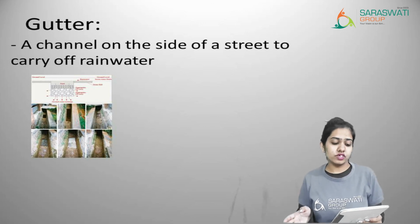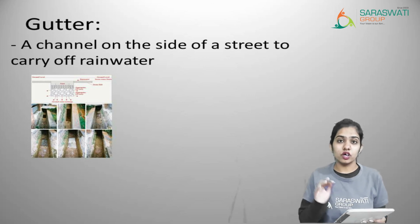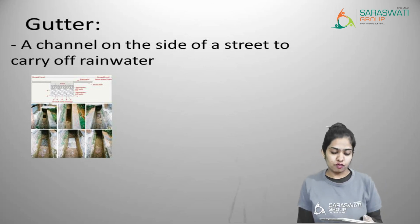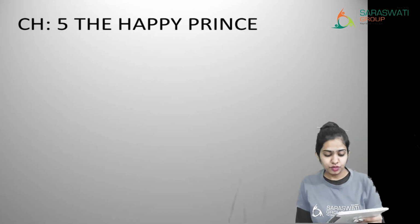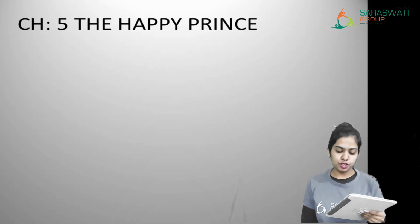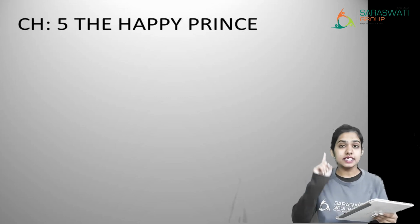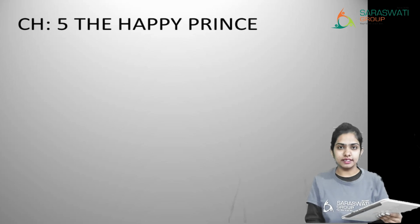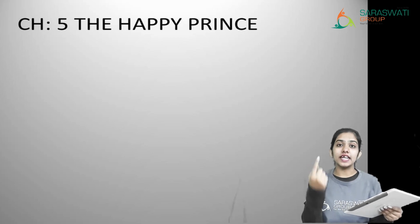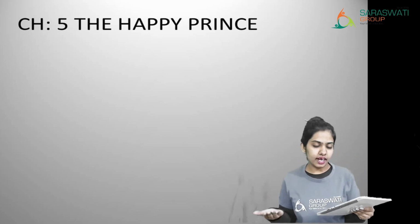I hope that you have understood all the vocabulary words well. Now let's have a quick recap of all the vocabulary words till now. From the very first we are starting, okay? So the first one is column, a tall solid stone post used to support something. Sapphires, precious stone that is bright blue in color. And ruby, a precious stone that is transparent dark red in color. Okay? Sword hilt, the handle of a sword.